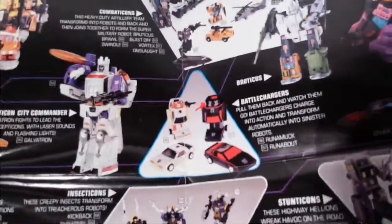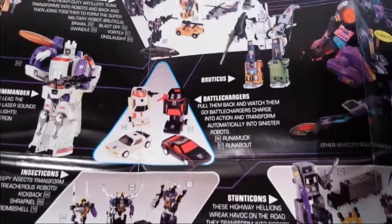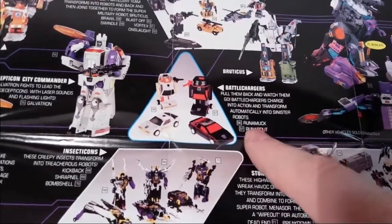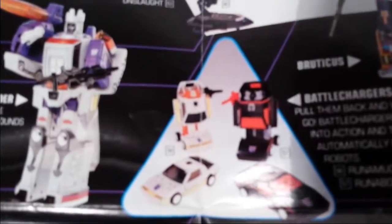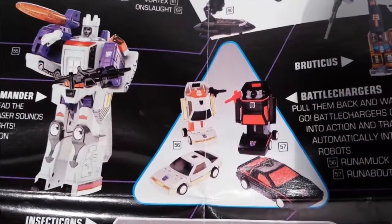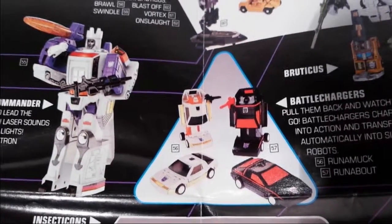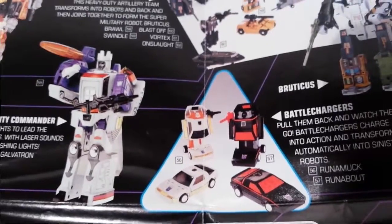Oh, I forgot the Battle Chargers. I guess this is the Decepticon equivalents of the Jump Starters, now that I think of it. Run Amok and Runabout. I don't know why they spelled Run Amok that way. It should be Run Amok, A-M-O-K. But, I don't know, maybe that's easier to trademark. These are pretty half-assed, too. Look at that. Even as a kid, I thought that's pretty disappointing. I mean, they sort of transform themselves. I guess that's the gimmick, but they barely qualify as having limbs. So, let's move on.